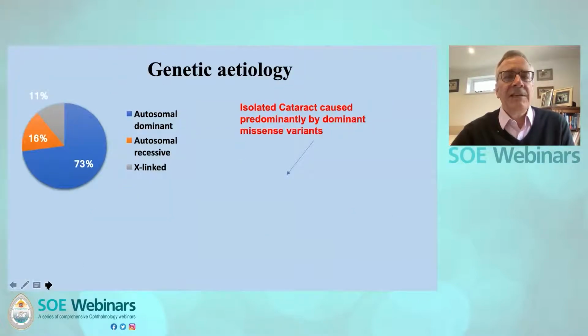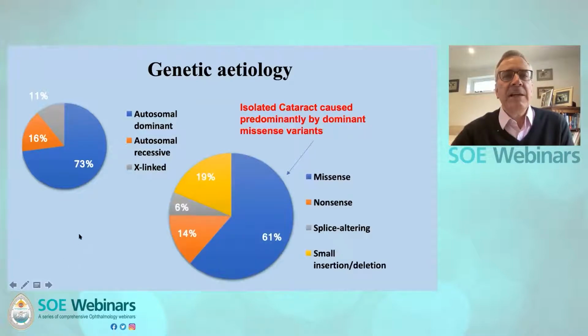And the genetic etiology, again, as previously thought, the majority are due to autosomal dominant genes, but also a significant number with recessive and X-linked disorders. And the isolated cataract is caused predominantly by dominant missense variants, and the underlying genetic mechanisms are demonstrated in this pie chart here. There are other mechanisms, including splice altering and nonsense mutations.